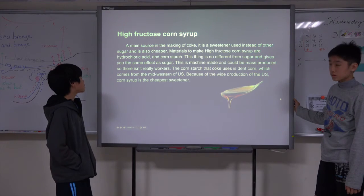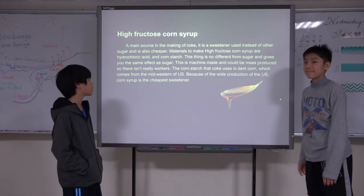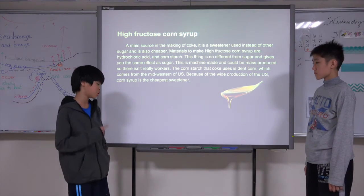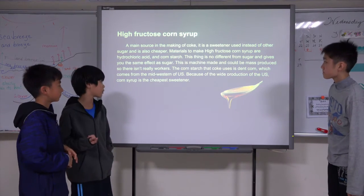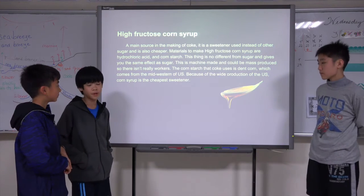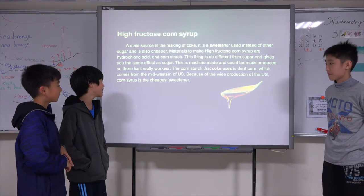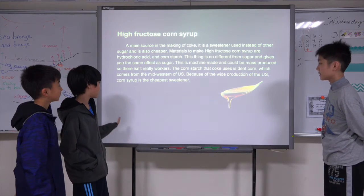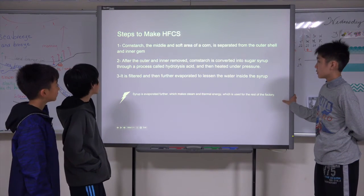So the first material is high fructose corn syrup, a main material in the Coca-Cola factory, and this material is cheaper than sugar because it's mass produced by the U.S. Since it's made from corn, the U.S. has an area called the Corn Belt, which has a lot of corn, which they could use in the factory. So this is basically the cheapest sweetener in the whole wide world. Steps to make it.